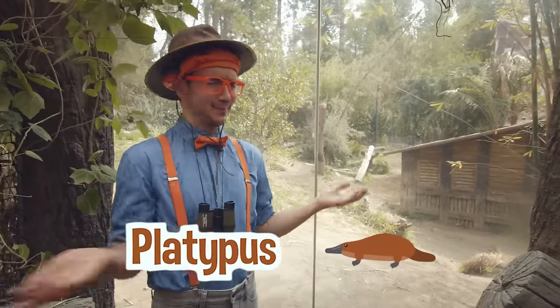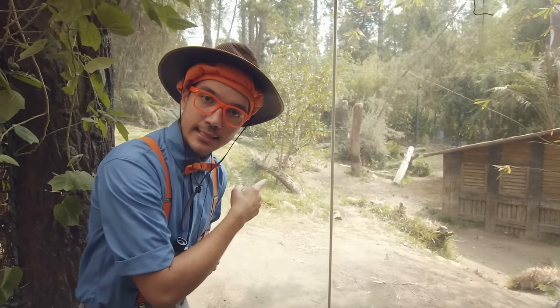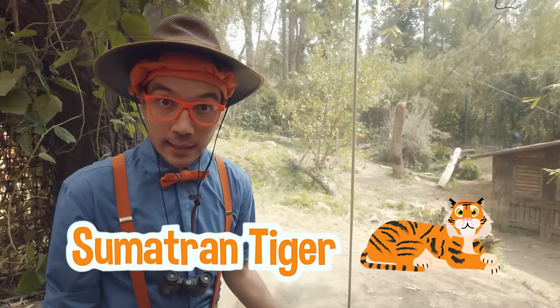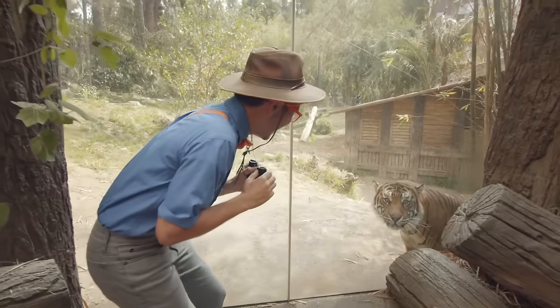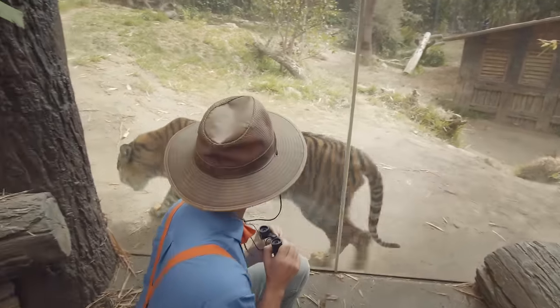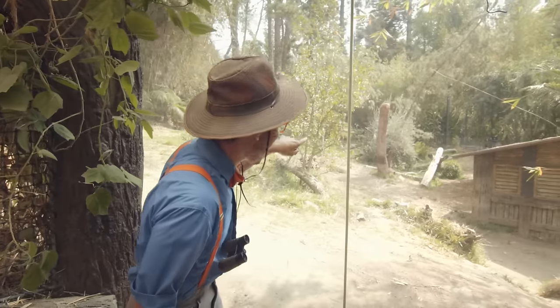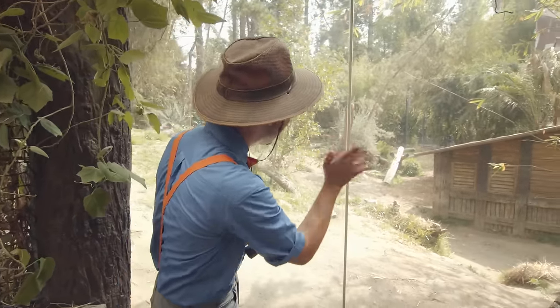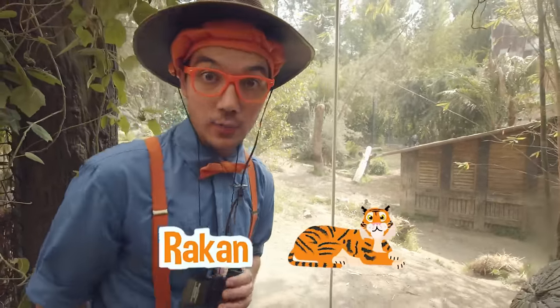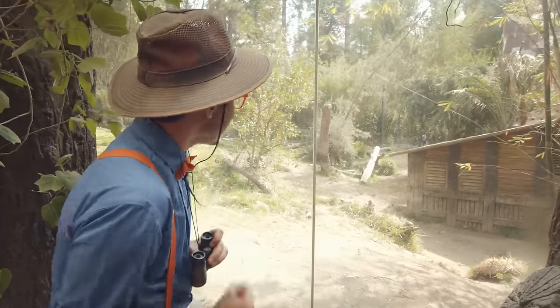That's not a platypus. Whoa. You see what kind of animal that is? It's a Sumatran tiger. Yeah, they are really big cats that are really powerful. Look, he's coming this way. Hello. This tiger's name is Rakan. And it looks like he's getting ready for lunch.